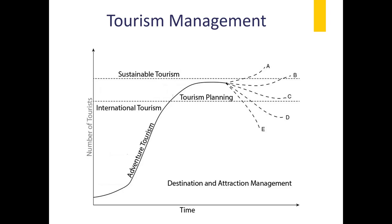So you can see that over time, basically, you've got a growth in tourist numbers, up until you reach a stagnation stage where tourist numbers level off. This is where we have what we call mass tourism, high numbers of tourists all spending a low amount of money at a destination. Somewhere like Benidorm might fit this criteria. But once tourist destinations reach this stage, they tend to go out of fashion a little bit. And this is where tourism management comes in.